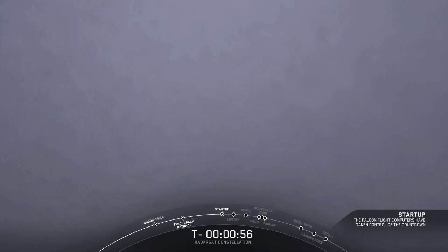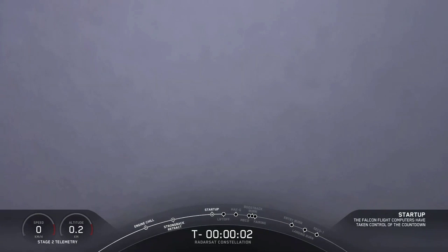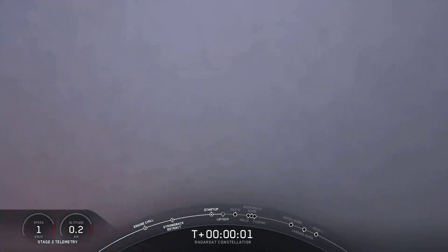Falcon 9 is in startup. Stage 2 pressing for flight. Falcon 9 radar set, go for launch and landing. T-minus 30 seconds, standby for the countdown. Stage 1 pressing for flight. Final countdown approaching in 3 seconds. Falcon 9 configured for flight. 10, 9, 8, 7, 6, 5, 4, 3, 2, 1. Ignition. Lift off of Falcon 9.